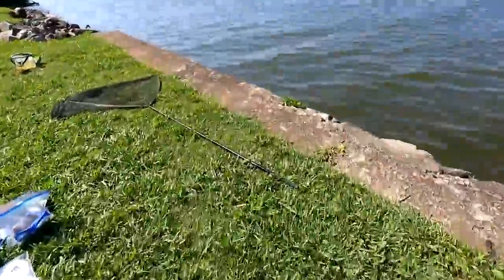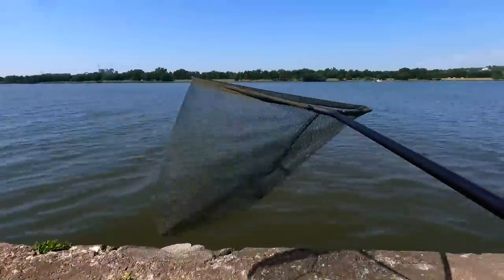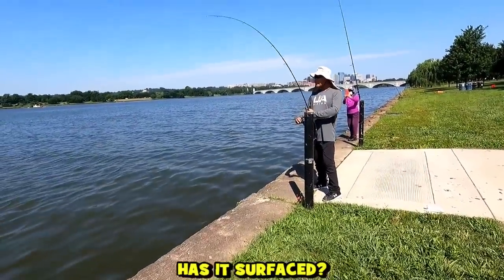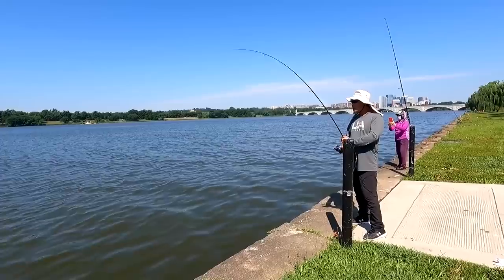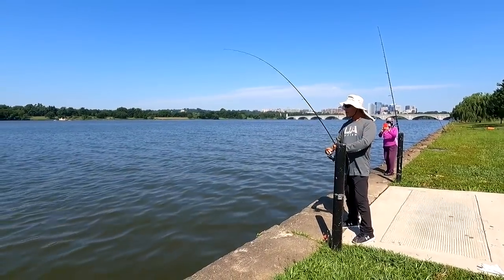I'm gonna go grab the net real quick over here, man. This may be the moment that we're finally going to wet the net. Oh, it's a blue catfish. Yeah, it's a blue catfish. Usually they come to the surface and they do that little belly flop, death row kind of thing.